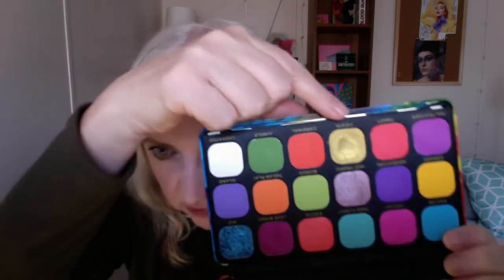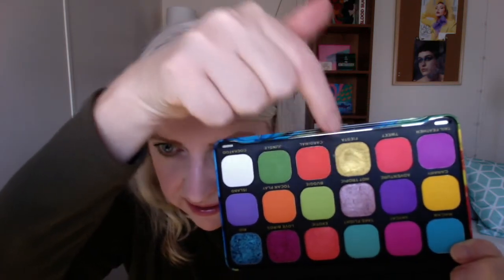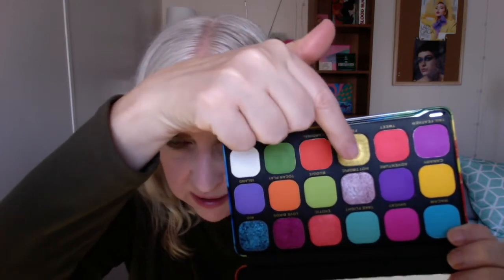But the gold, like I said, I am not a gold person, but I don't know if you'll be able to see this. Can you see there's almost like an impression or a big mark in the middle of that? That's because of the texture. It's almost like a foiled metallic effect without having to foil it. So it's a very soft metallic shadow, that gold one.